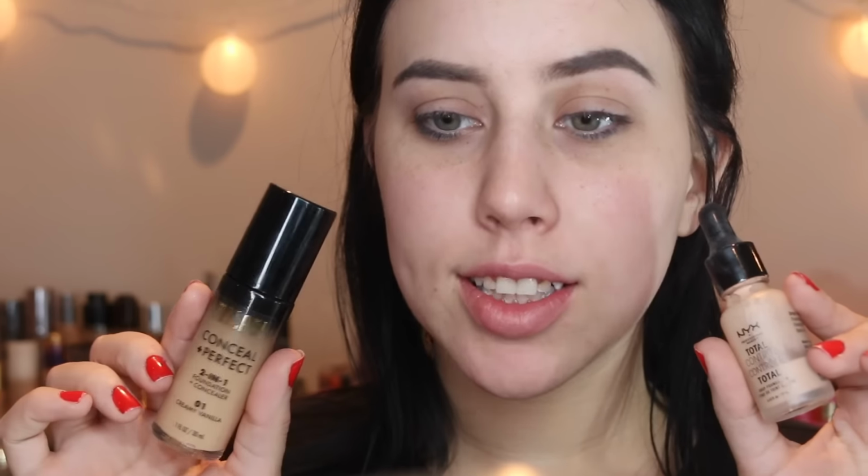This is the Milani Conceal and Perfect in 01 Creamy Vanilla and the NYX Total Control Drops in Vanilla. The Milani is really dark on me and the NYX drops make it pretty pale. So there we go. And then I'm going to be using these Vanity Planet brushes that I recently got.